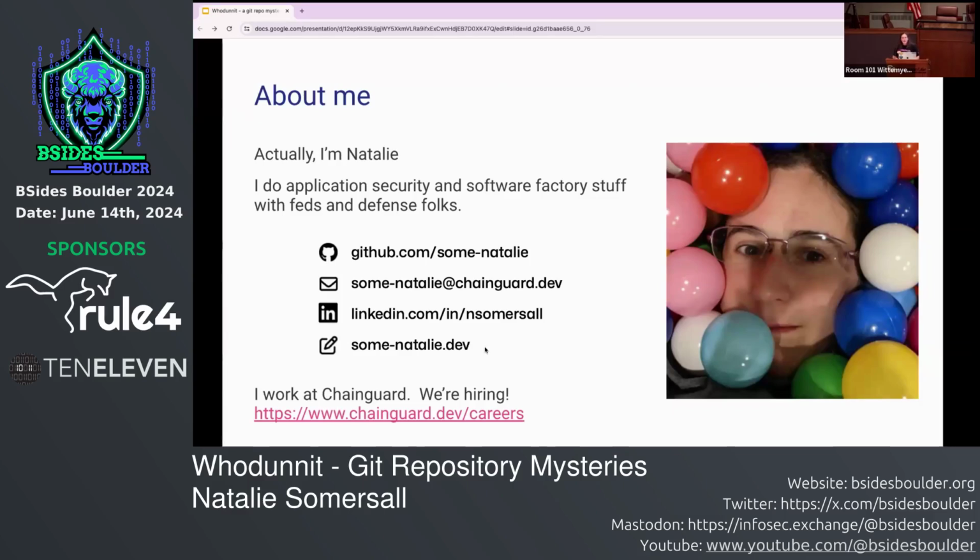I do AppSec and software factory stuff, well, what's now called software factory, with feds and defense industrial folks. So that's all the commercial sector that really supports our direct federal users. So NIST, ITAR, CMMC, FedRAMP, all those fun things. It's kind of where I live day in and day out. And because of that, I have been in the hot seat more than once, and I've walked a lot of people in that hot seat, way more than once, through code audits and really hard questions about what we can prove that we know in a code base.